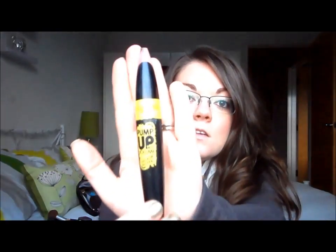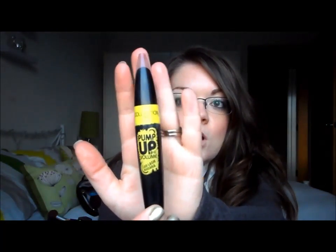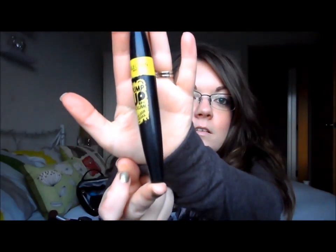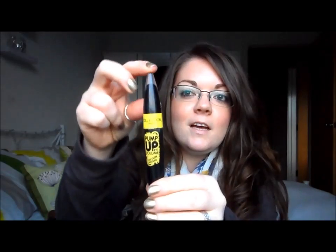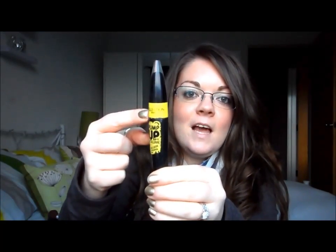At the minute I'm currently using Collection 2000 Pump Up the Volume Loud Lash Mascara. This is quite recent, I haven't long bought this. So this is what it looks like. It's a black tube, and the lid has a clear casing over it, and a bright yellow band on the top.